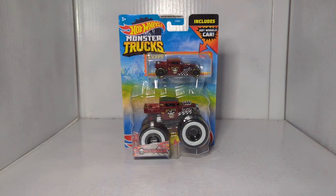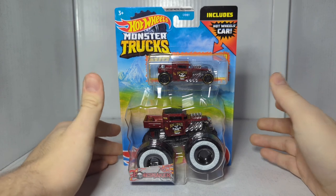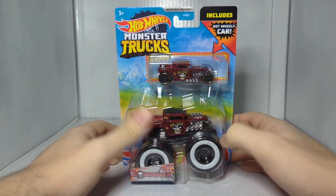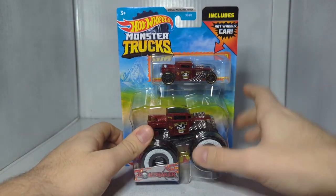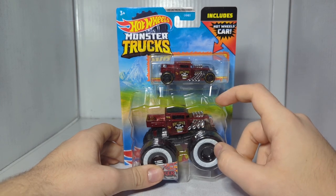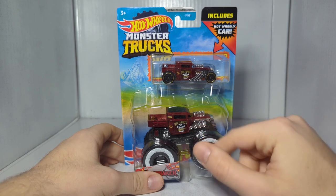What's pretty cool about this set with the Bone Shaker is that both of these are exclusive to this set. This Bone Shaker monster truck, as well as this Hot Wheels car, have not been released anywhere since this. Both of these are exclusive to here, and I'm going to be honest, I think this might be my favorite Bone Shaker paint job on either of these. I really like this a lot, especially with the monster truck having white wall tires.